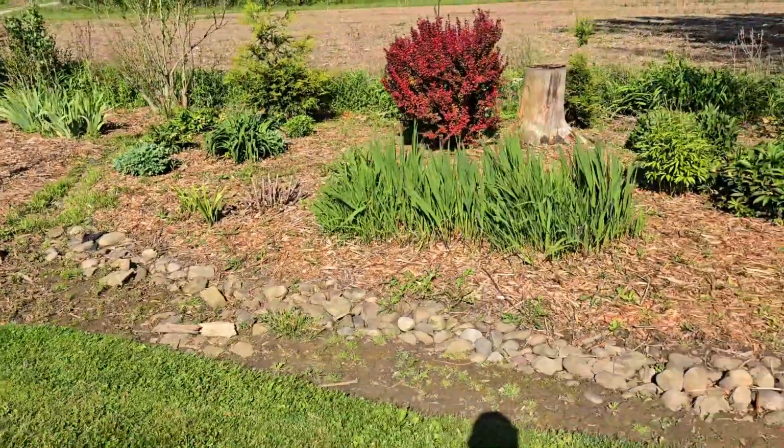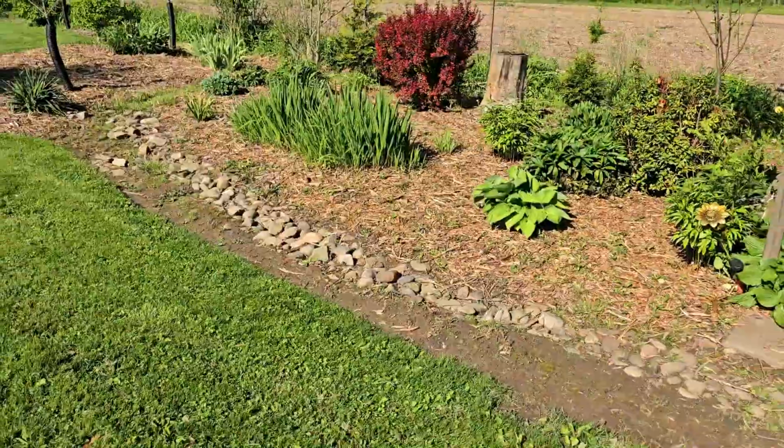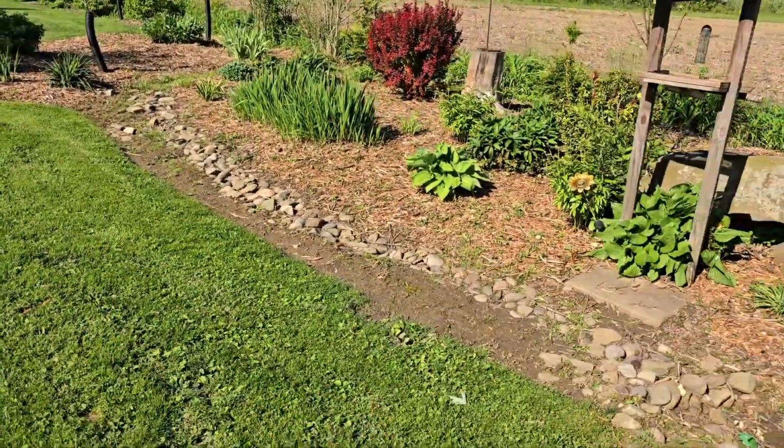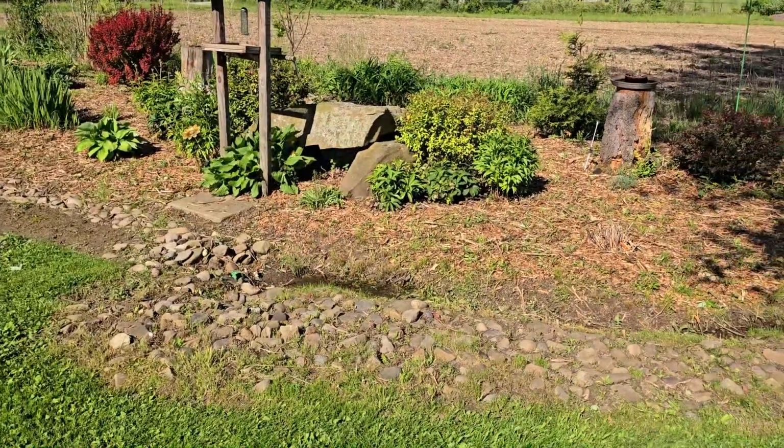Not a lot of color here in the side garden. No real blooms are going to be coming in until the peonies open up. But I did get in there and do some weeding, so everything's coming up without the weeds around them. And I think the contrast of the perennials is pretty nice, even without any blooms.